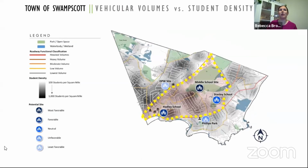So really all these things are highly related to each other. The best site is really one that's kind of central to the student population, that doesn't require much of the population to cross over busy, dangerous roadways, and is in a kind of low volume, safe area. So what you can see here is that area that becomes sort of the sweet spot for locating a school in an ideal world, highlighted in the yellow dashed area. And we see that the DPW site and Phillips Park site are kind of right on the borders, but really outside of that area that provides safety, low congestion, low traffic volumes, and close to the student population, where the middle school, Stanley School, and Hadley School sites all kind of fall within that range.